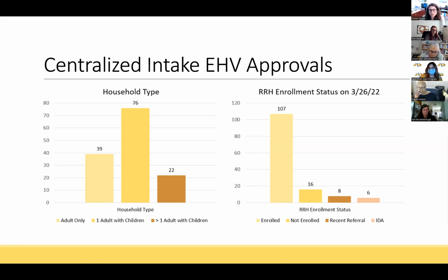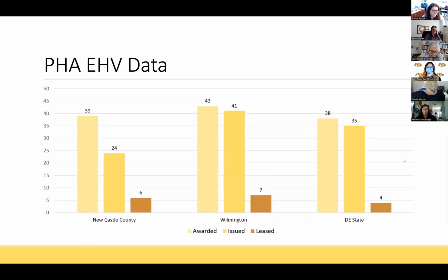Some didn't end up, so that 16, some folks did not end up being enrolled because it may have been that by the time the connection was made, they were determined not eligible for a voucher, or they had moved to Connecticut to be with family. So there's a lot of different situations that can happen that would make someone not end up being enrolled. And then there were some families that were displaced by Hurricane Ida that have been working with DHSS that were not referred through the rapid rehousing process. So that's the extent to which people are getting connected from referral to that assistance with rapid rehousing agencies in our community. And Erin, you can go to the next.